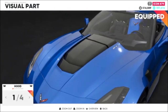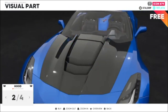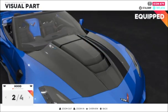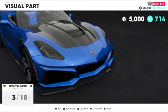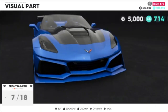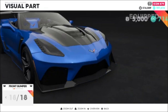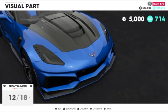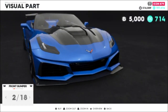I like the stock hood because you got that little carbon fiber part in the middle. I like that look right there. Or I could go full. I'm gonna go full carbon fiber hood. Cool. Bumper. So we got nose. Okay, let me scroll back. I'm trying to take a look at the entire front. I'm not a fan of that. I don't like it. It's only like one splitter option. Well, all right, let me see. I'm gonna go with that. If I can change the headlights and keep the stock splitter, I'm going to do that.